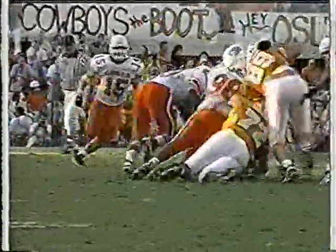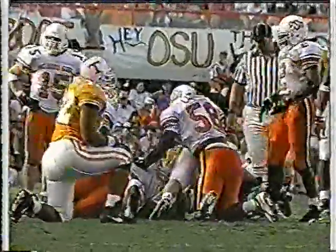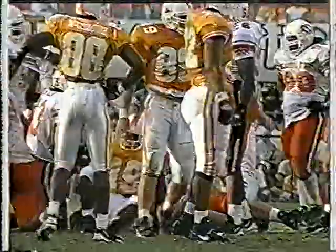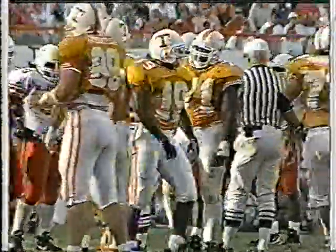Here's the handoff to Levine. It's a little bit of yardage. I still think Dustin Moore probably, though, Condridge, will wind up on the defensive side of the ball. You can picture him with that speed being a great rush end.